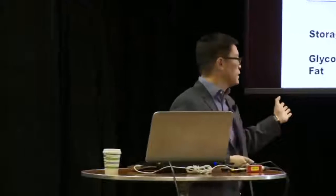So you can think of the glycogen like a refrigerator. So you can put food in easily. You can take food out easily, right? It's just food energy. And the fat is more like your freezer. You can store more of it, but it's in your basement. It's hard to get to. And it's the same idea.